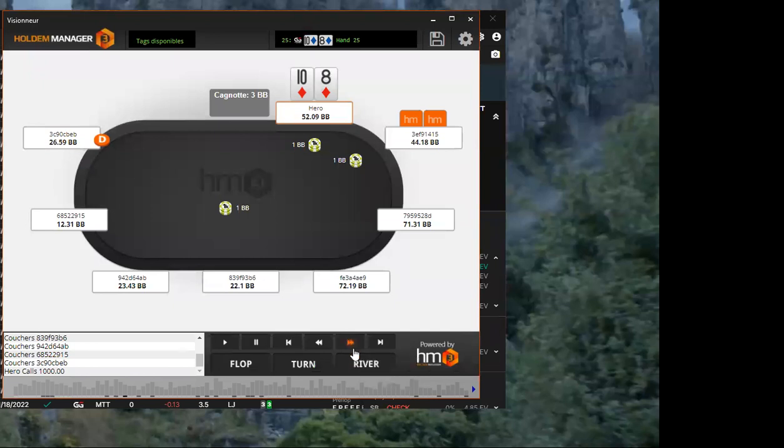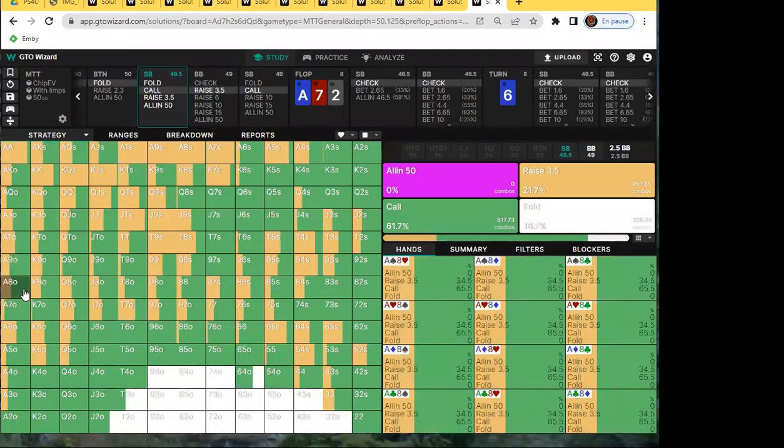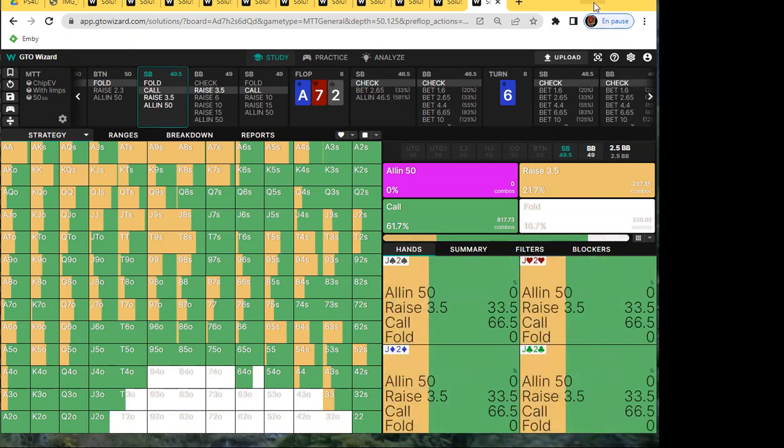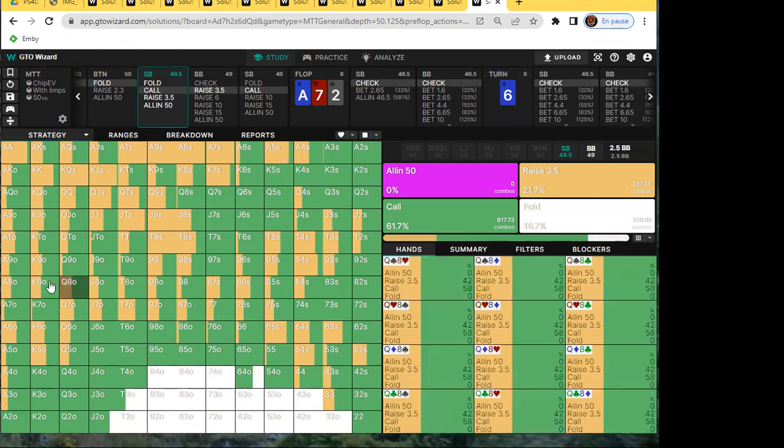Where you've got 16 combos compared to the 4 combos. Yeah, but it's also like if you look at your limping range, this is like the worst limp calls you're going to make. Oh, yeah, for sure. That's why I think you probably limp jack 7 off, you don't call back the raise. So you like raising the offsuit 8s, LP? I just said this is the bottom of my limping range.